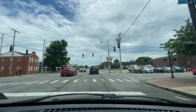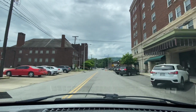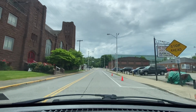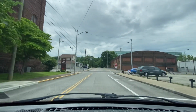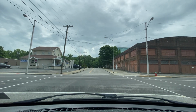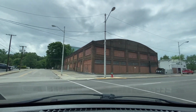Let's make this right-hand turn. We're gonna turn right on Henry Clay. This is Henry Clay Boulevard. We have the First United Methodist Church on our left-hand side. No left turns in front of us. On our left, we have Horizon Weight Loss. Oh, this is a one-way. That's why we can't make a left. All right, let me make a right. It's only right to make a right.